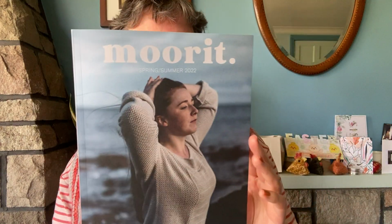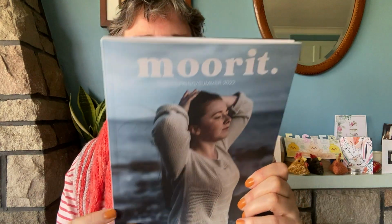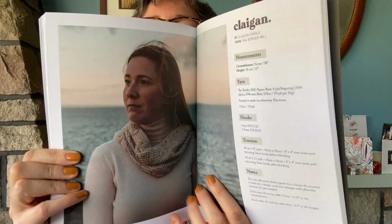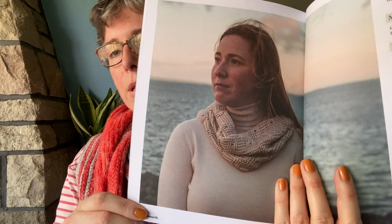And I had a good time because I was wanting to choose yarn. The day before, my copy of Murit magazine had arrived. I think this is issue 2. It came out today for general release. I had pre-ordered it, so I got it on Friday, which gave me good time to have a look through it and decide what I wanted to choose yarn for. And I've chosen this cowl, just a simple thing just to get started on. I was needing something quick. I felt like a quick project rather than a garment, so I decided on this one, which is called Claygan, and it's by Claudia Dingle, who is Sunbird Crochet on Instagram.